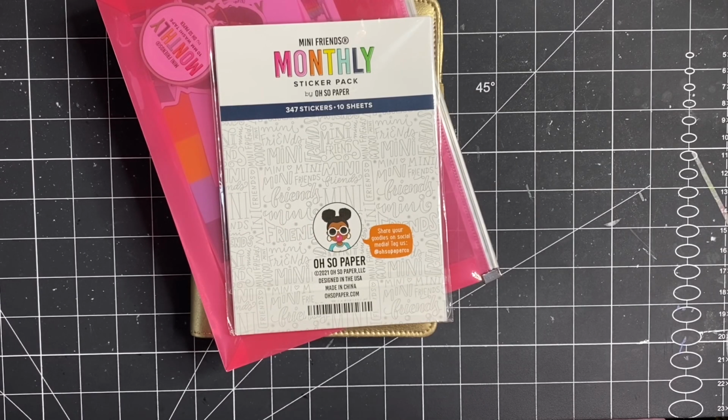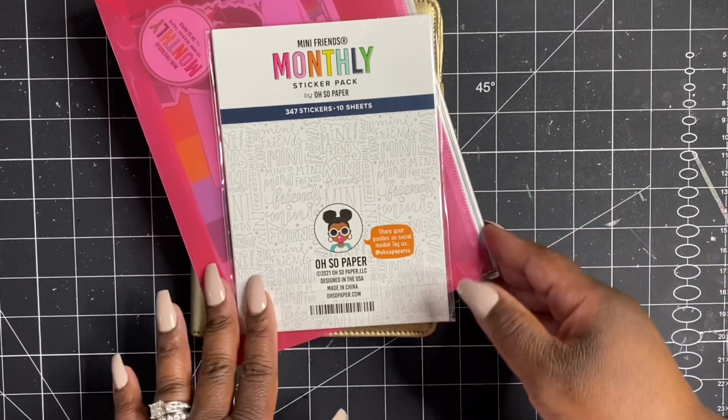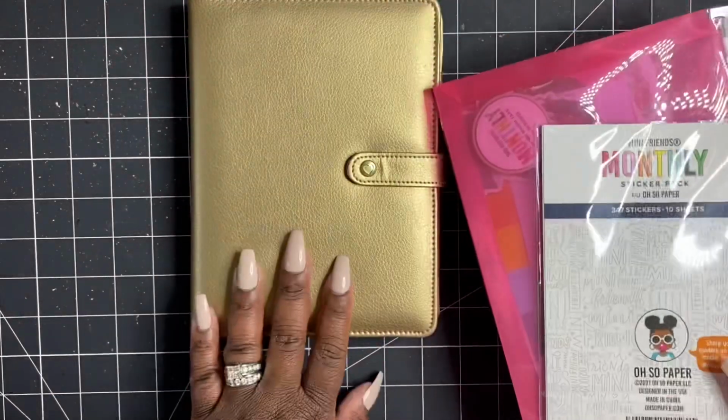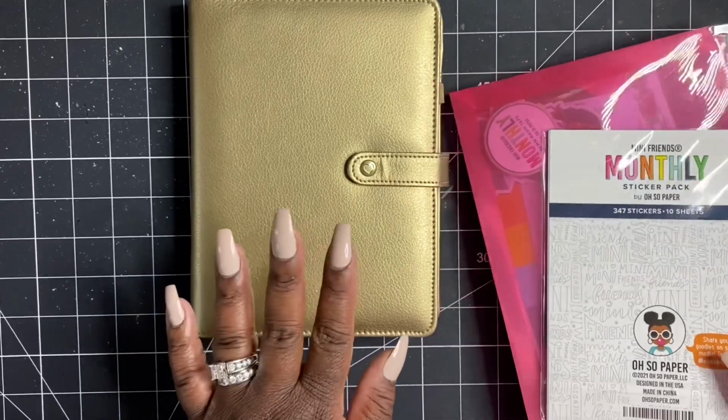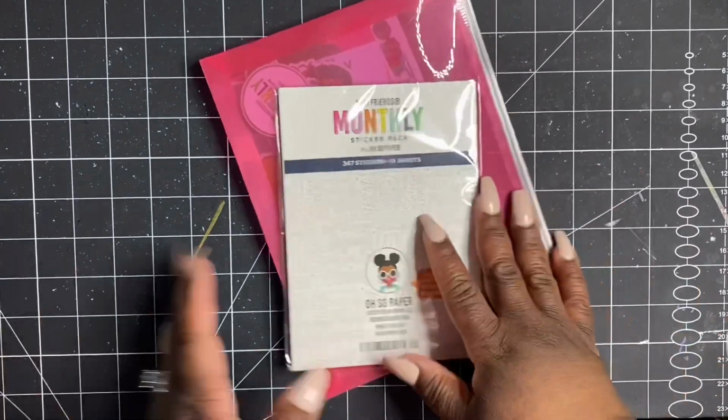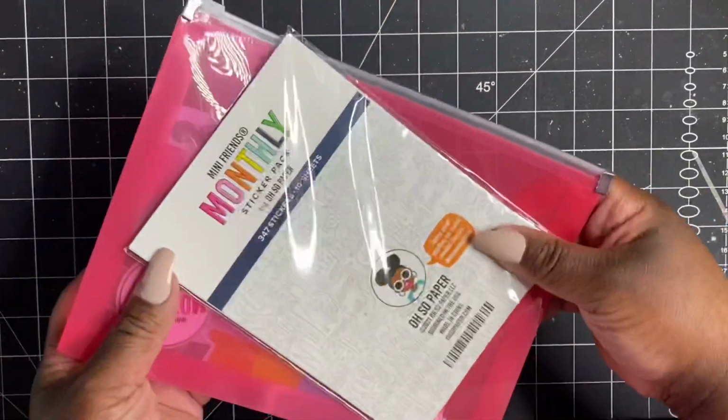Okay, guys, so you guys know I get super excited when I get happy mail, and I got my Oso Paper sub box for the month of March. I'm super, super excited. So I'm going to show you what came in the sub box, and then I'm going to do a quick plan with me with the items in my social media planner. Okay, so let's get started with the sub box.